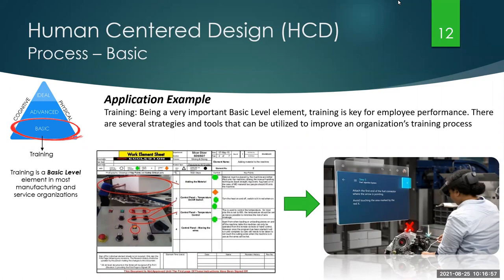Are they capable of understanding the layout, the formatting of a work element sheet? What is the terminology that's being used? What types of icons are being displayed in those element sheets? And is it correctly displaying the hazards that might be present in the workstation? Is it correctly identifying parts in an understandable way, or is it just calling them out by part number because the element sheet was directed for an engineer?